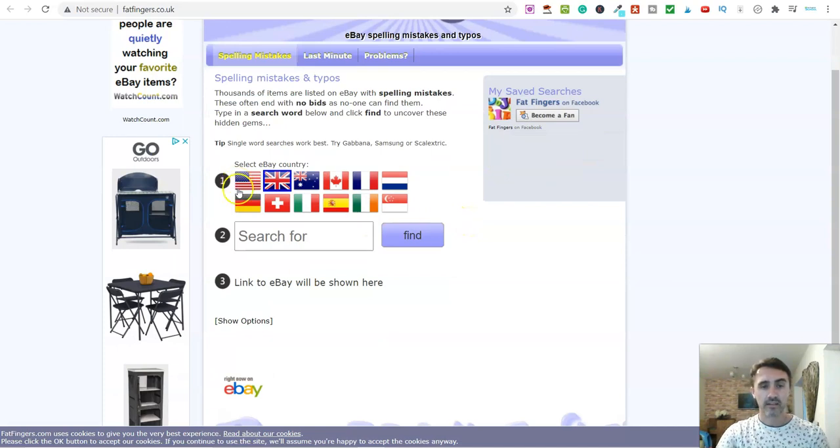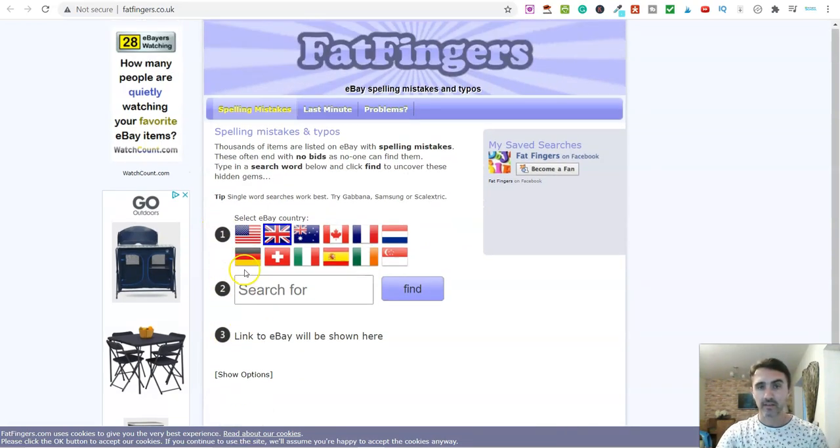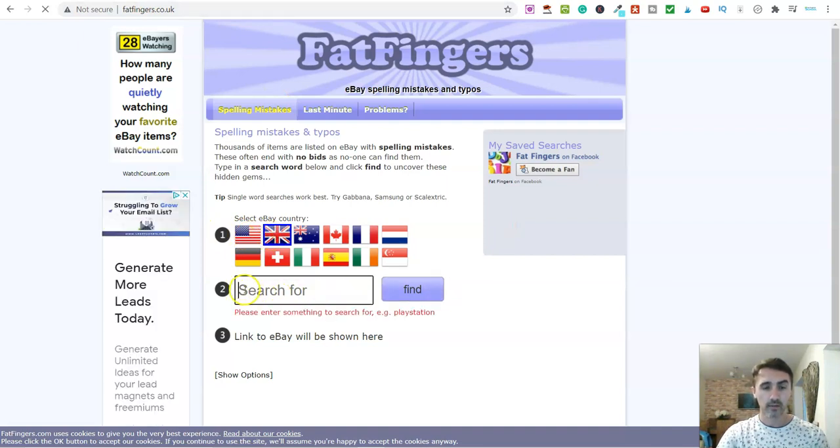So it's literally just 3 steps here. You don't even have to sign up to this or put in an email or anything. You just come over to this website, Fat Fingers. You then come down here and you select your country. So we'll just click on here. And then number 2, we're going to search for an item.